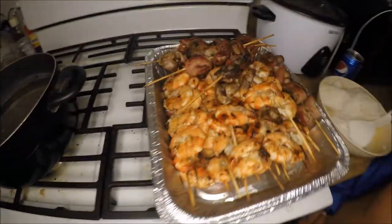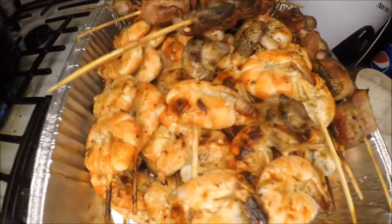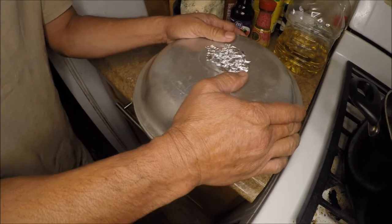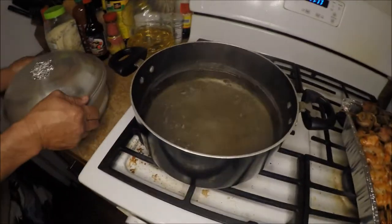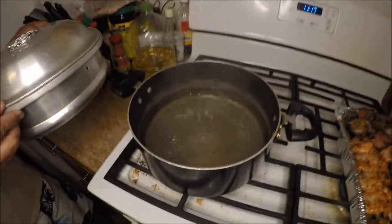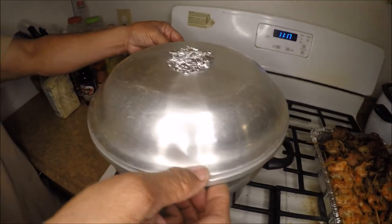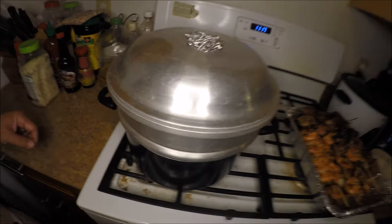This is what we have for dinner. See that? We grew that earlier. Some bacon wrapped mushrooms, some shrimp soaking in Italian dressing with butter. Put some water in the pot. Once we get the water boiling, we'll just put this bad boy on top of this.